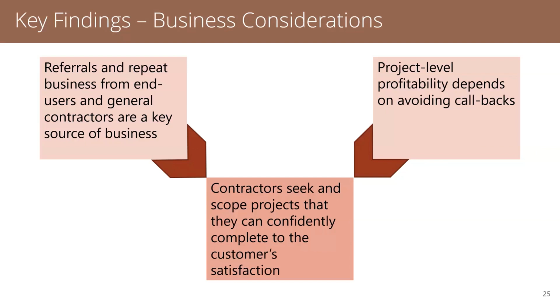At the same time, on a project level, one of the greatest threats to profitability for contractors is the potential for callbacks to address something that's not working properly. So the long-term need to maintain customer satisfaction in order to get the next referral or opportunity to bid, combined with the short-term need to avoid callbacks, means that contractors will want to focus on projects that they're confident they can complete well. And contractors might pick and choose what projects to take on, and they may limit the services they offer based on their in-house technical knowledge. They may need to see sufficient long-term demand for a product or service before making the investment in staff or training to deliver that product or service.